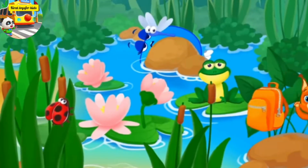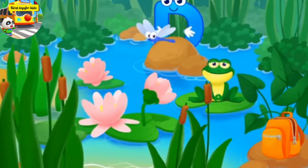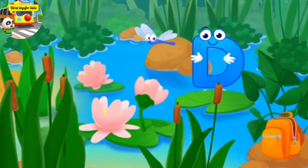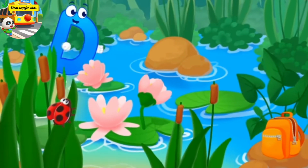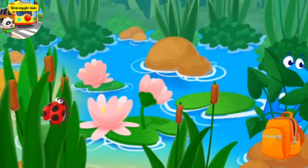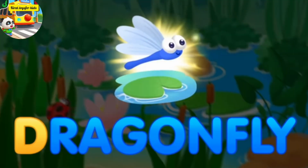Letter D found itself on a meadow, got tired and fell asleep. Where is the letter D now? You're doing great. D, dragonfly.